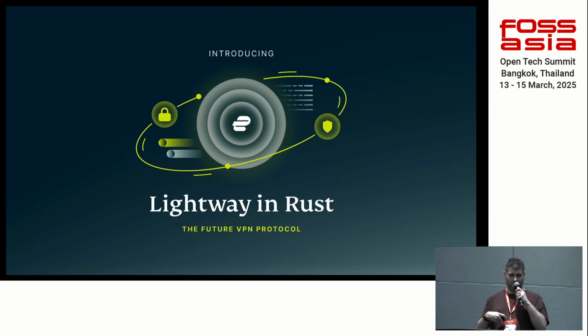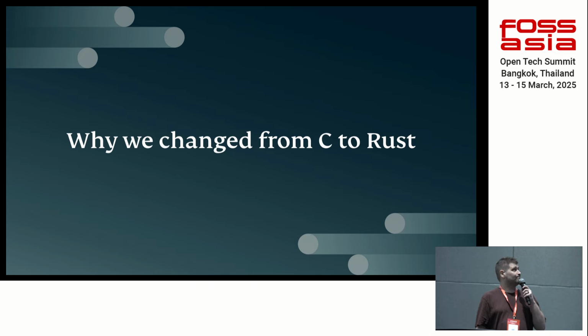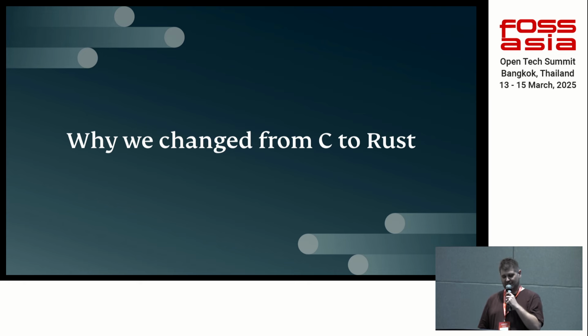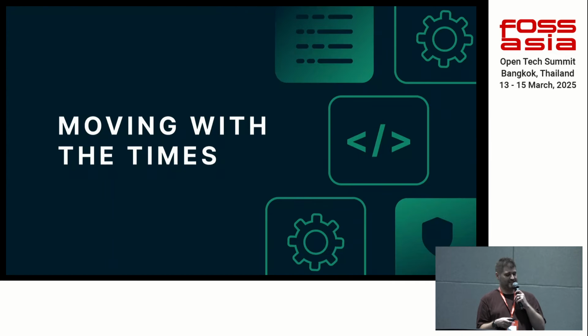And so why Lightway and Rust, though? I mean, again, this thing is clearly already working. It's already doing well. Why do we do this? Well, the reason we changed was that we wanted to take the benefits that Rust could give, and there are certain benefits that I'll cover briefly, and again, maybe more in the Q&A. But specifically, moving with the times. When I first designed Lightway in 2020, the requirements were very specific. We had to support low-powered devices. So I'm talking small home routers and the sorts of Android phones you would find in developing markets.